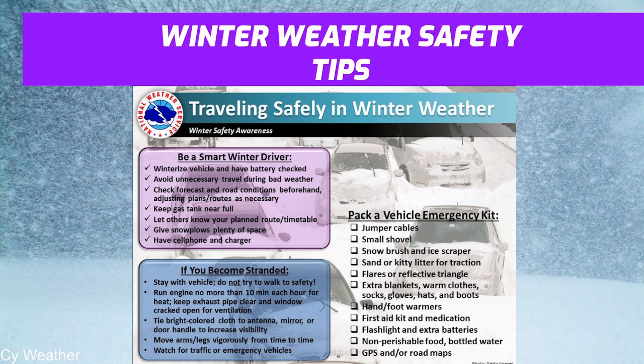Have a cell phone. If you become stranded, stay with your vehicle. Do not try to walk. Run your engine no more than 10 minutes each hour because you don't want to drain your battery. Go ahead and tie something bright to your antenna, or near anything that will help people see you. Move your arms and legs vigorously from time to time. Watch for traffic or emergency vehicles because those people can help you.